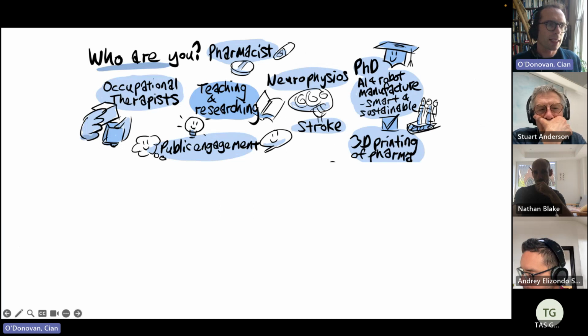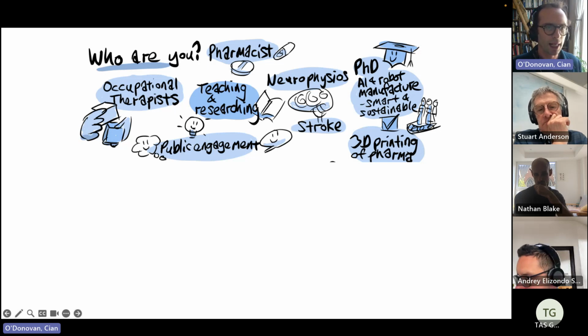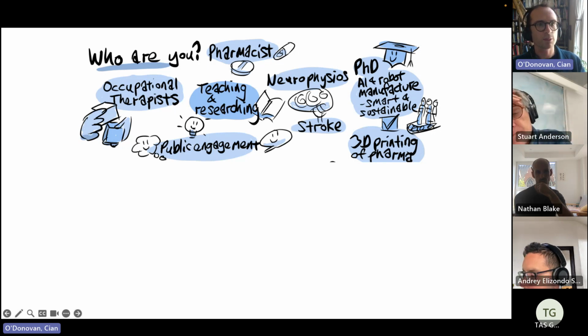In these sessions, we asked, who are you? We got a kind of range of responses. We opened up our sessions through some of our partner organizations and snowballed from there. We had, as you can see here, some pharmacists, we had OTs, we also had patients, we had people living with stroke, for instance. We had some of their family members involved too. And we had PhD students and so on. But the majority of folks were working health and care professionals.